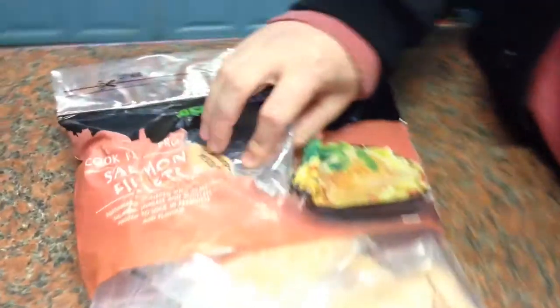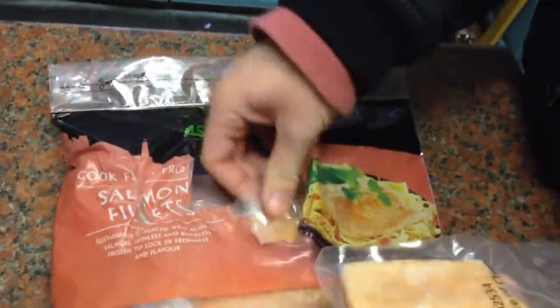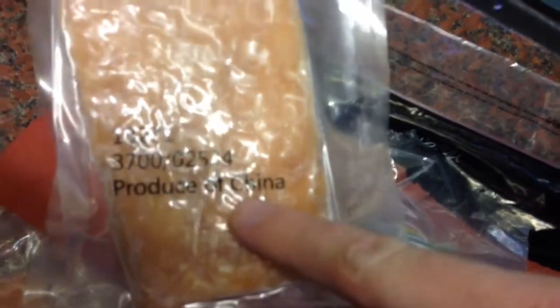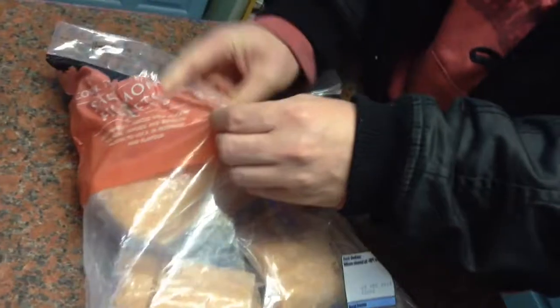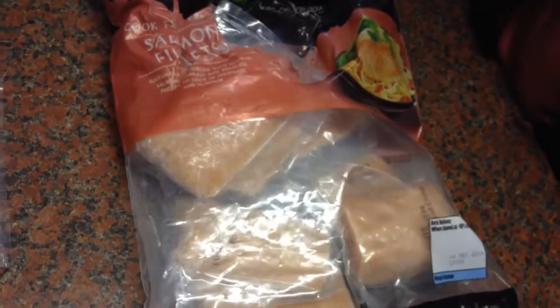Upon eating the fish, which I'll go into the flavour of in just a moment, I opened it and pulled out one of these to find, it says here quite clearly, produce of China. Not the United Kingdom like it says on the back. This is not Alaskan salmon, not the produce of the Pacific Ocean. This comes from China. This isn't wild salmon, like it says.